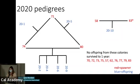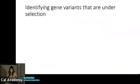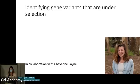But a really interesting thing to note here is that the majority of our parent corals, or would-be parent corals, spawned, but didn't have any offspring survive to be 1 year old. And so again, our question here is why? This is something that we're actively trying to understand. Part of that involves identifying gene variants that are under selection, which is really a work in progress, but I want to acknowledge my collaborator and friend, Cheyenne Payne, who's a PhD student in biology at Stanford, who's actively helping us try to untangle this question.